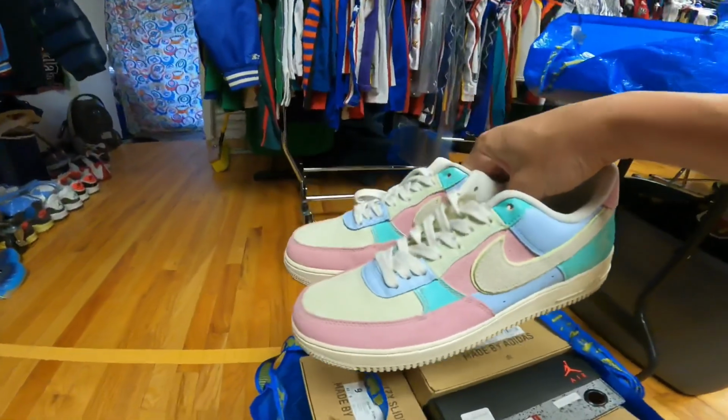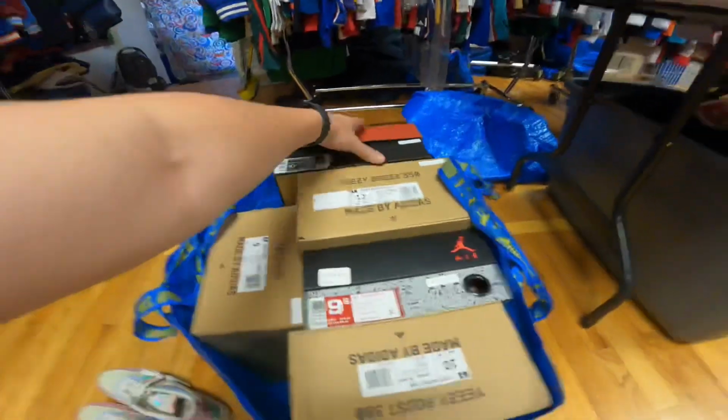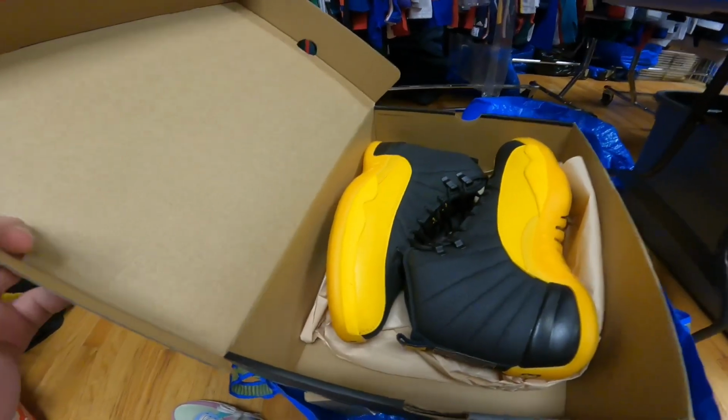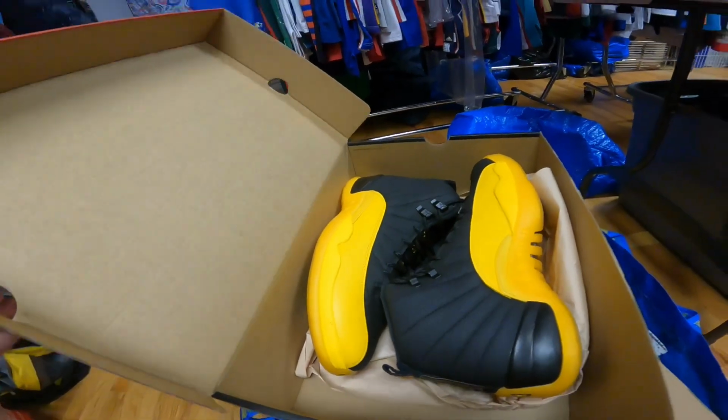All right, we got some of the sales that are getting packed up. First up, we got the Patchwork Easter Air Forces, which honestly I thought would sell a lot quicker and for a lot more money. We got another pair of black and yellow 12s. I've honestly been trying to liquidate these for basically lowest ask. They really don't sell in store, so if we could sell them online, it's better for us.